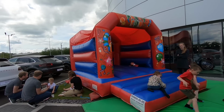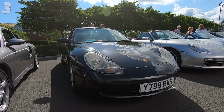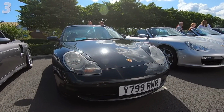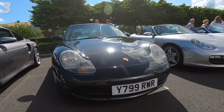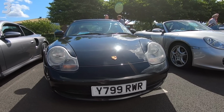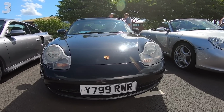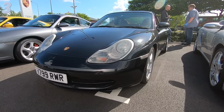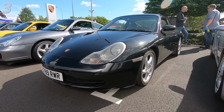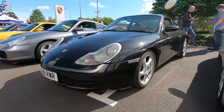Okay, so car number 3 on the list is the Porsche 911 996. The 996 was the first Porsche that I ever bought, mainly because of the attractive prices. And guess what? Prices are still attractive, but they have risen ever so slightly in recent years, but only a small amount. This is the car that many non-enthusiasts don't like. It has the fried egg style headlights, which is pretty undesirable to some, but not me.